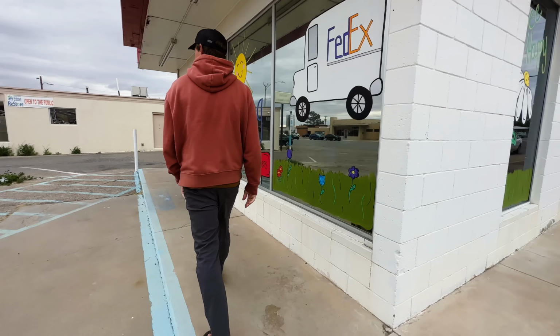Those are heavy. Okay, I'm wondering if you guys already know what it is with the size of those boxes that Craig just put in the back of the truck. If you have a guess, put it in the comments.